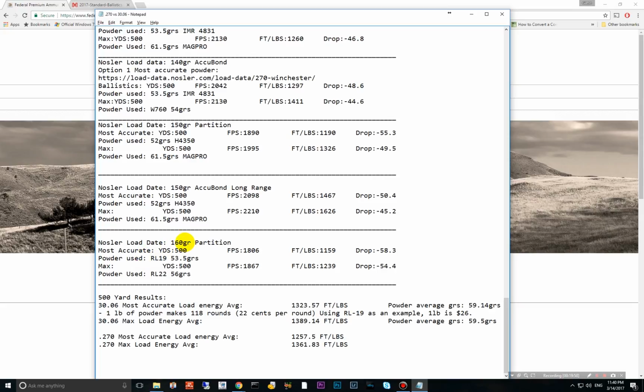And then they have 160 grain, which I wouldn't do personally. 1159, compare that to 1467, and this will give you probably about the same kick, if not less. And then 1239 there. Alright, so down here I have the average energy load for both guns, and then showing you the cost roughly.